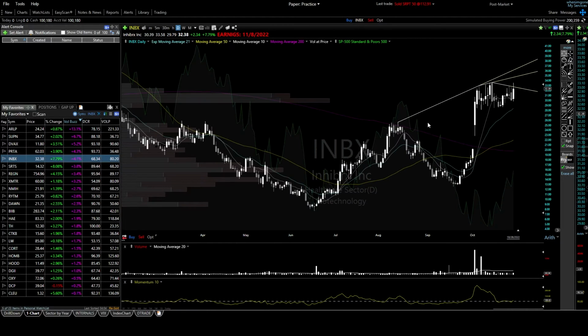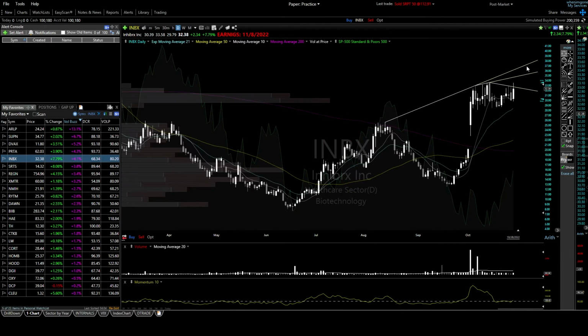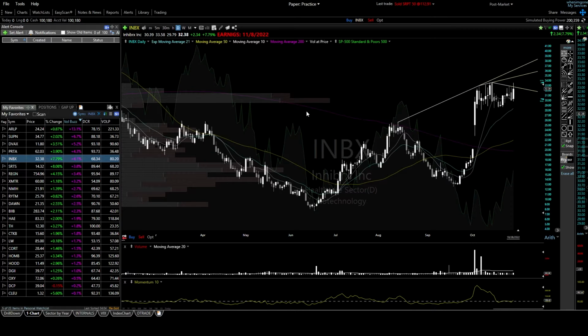INBX, another one. Just be careful. I don't really like this resistance on top. Earnings are coming on the 8th of November. If you play that, be careful. You know, this is resistance right here. However, volume profile suggests support below the price right now.